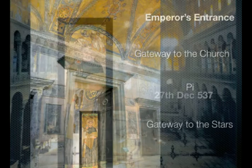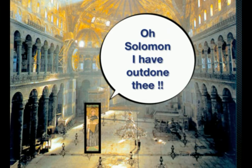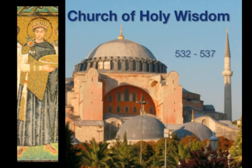King Solomon was renowned for his wisdom. Is it any wonder that Justinian burst from his procession and declared, "O Solomon, I have outdone thee"? And is it any wonder that he named his masterpiece the Church of Holy Wisdom?